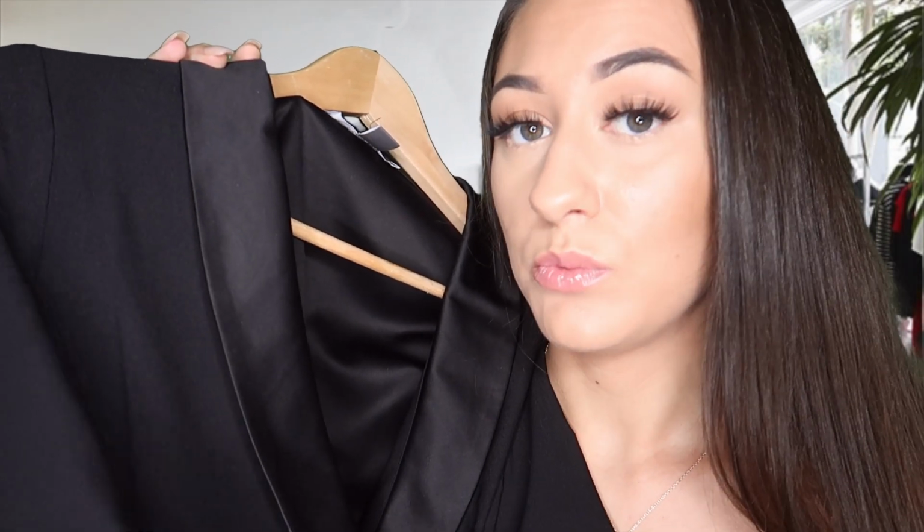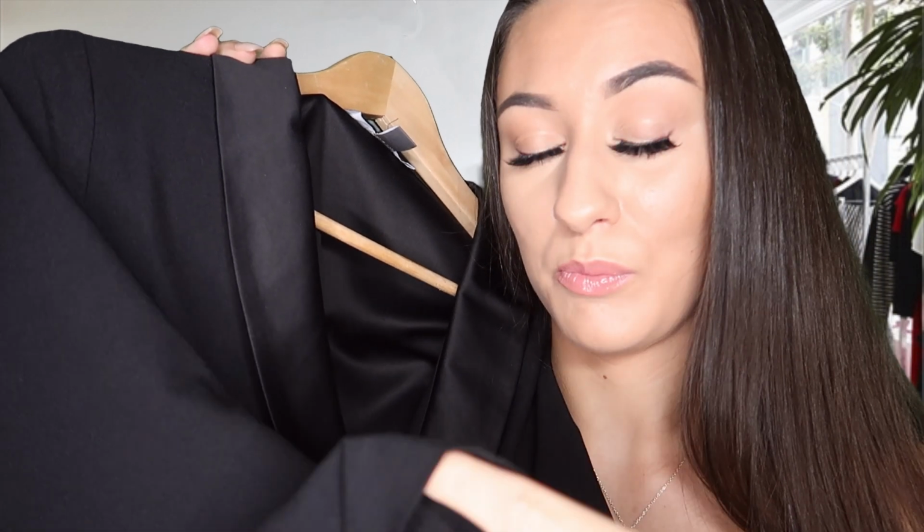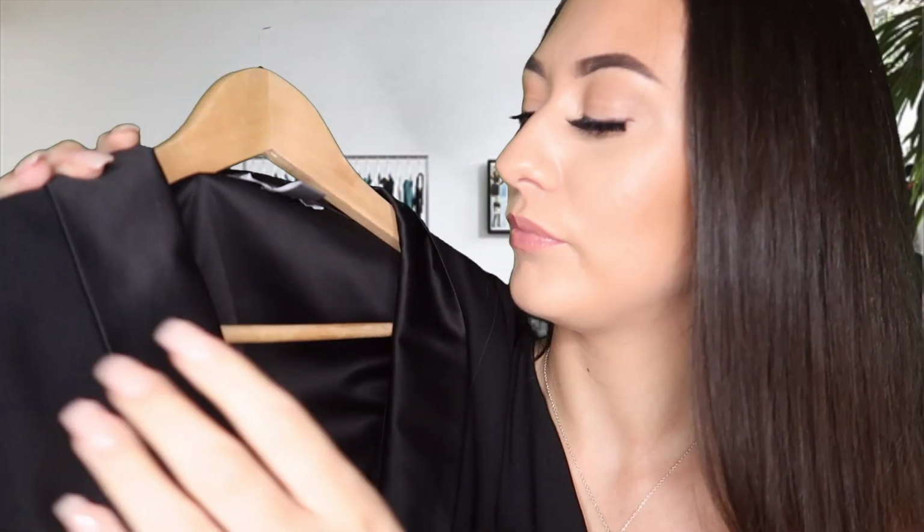But again, if you did want to make the sleeves slightly shorter, you do have the option to roll them over a few times as well. Okay, it's entirely up to you. Now again, this blazer dress is so versatile. You could pair it with so many different accessories. I personally think a court heel would look really nice with this.